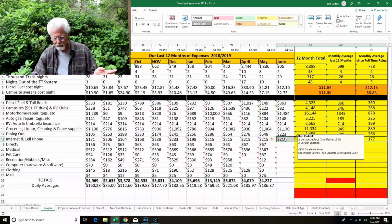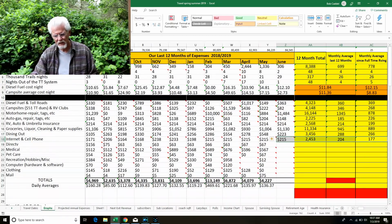We pay $150 for the Jetpack and the 2 cell phones a month, and then $65 for the unlimited plan. So that's our monthly internet expense. DirecTV is $67 a month.